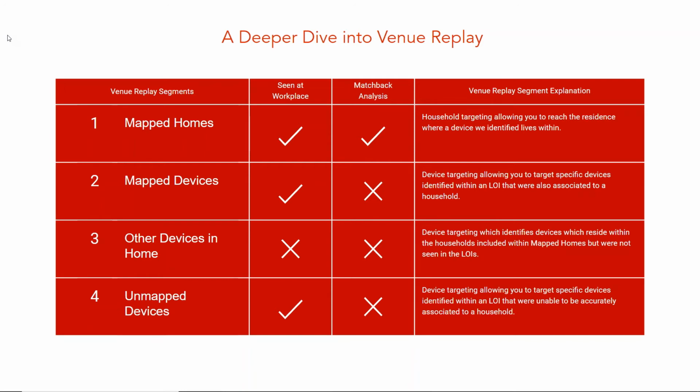Finally, the unmapped devices. These are devices that we did not have a confidence interval where we could say that they are associated to this household. We are not going to tell you that a device is associated to a household if it does not appear to be associated to a specific household, or we are not getting enough data on that specific device where we can associate it to a household. I am not going to sell you something. We're telling you that a household is associated to your campaign or to your location of interest only if I am 95% certain of that.